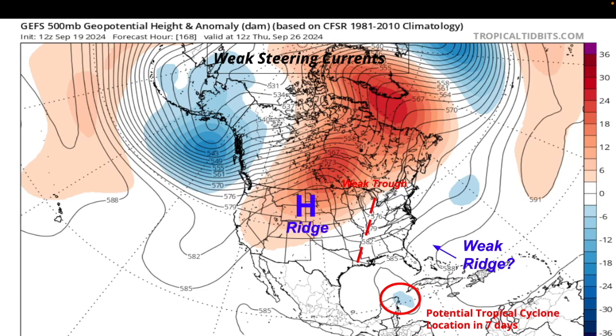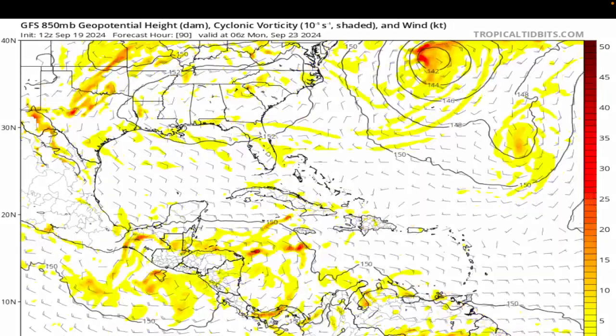A weaker ridge will bring this more slowly to the north here. But if you get a stronger ridge off the east coast, this may put the system more to the southwest and more into the Yucatan area, which means the development may be a little bit slower than usual. But it still is likely that we'll get some type of tropical cyclone in this area. But the question of when is definitely unknown. So a lot to go through here, but let's take a look at what the models are showing.